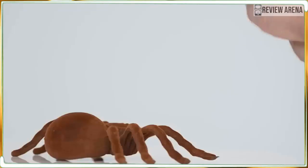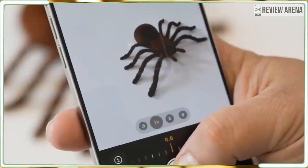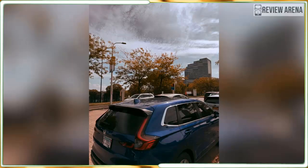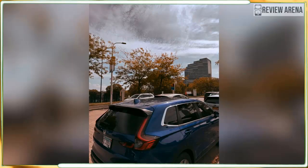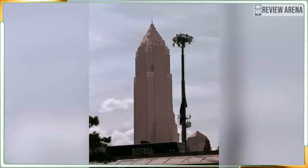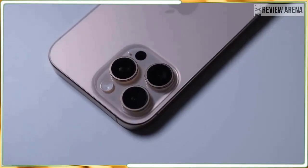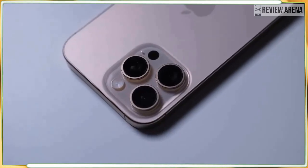While Apple hasn't radically changed the iPhone's camera array, there are enough changes in hardware, software, and image processing, along with the aforementioned Camera Control button, to make the imaging system feel fresh and new. On paper, we have just one notable megapixel upgrade, the 48-megapixel ultra-wide camera, which will not only improve wide-angle shots but has a measurable impact on macro quality.